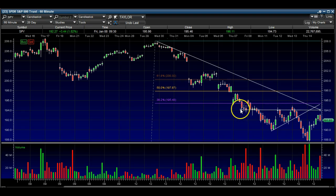And as you can see here, this was a level of support. A lot of candles were hanging out in that range, and then we finally broke through that range with this candle right here, and that saw some decline from there. So this level is definitely an important level.